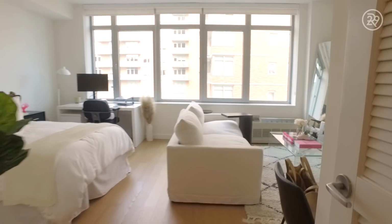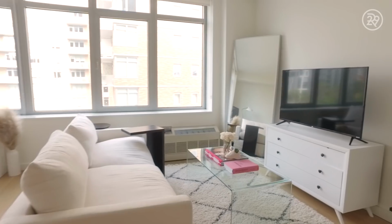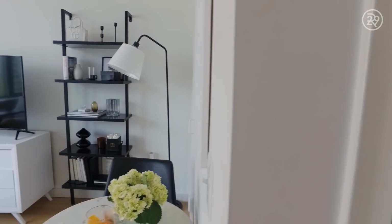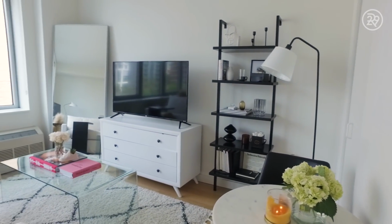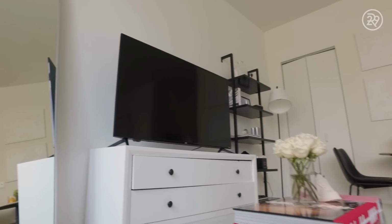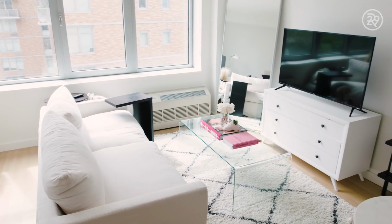This is my living space. I would describe my home style as minimal chic. I was really thinking about functionality and then just wanting to have a separate space for everything. Staying minimal, staying neutral, I think is super important in a small space, and I loved doing that and then adding a pop of personality in other ways throughout the space.